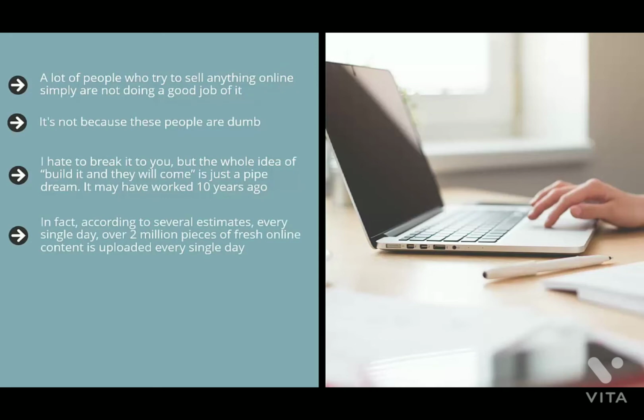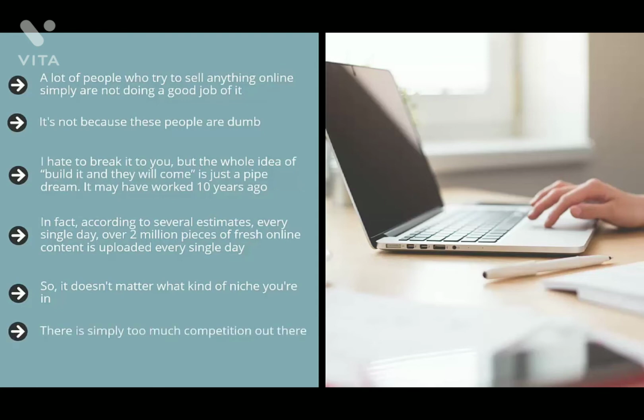In fact, according to several estimates, over 2 million pieces of fresh online content are uploaded every single day. Think about that for a second. Try to wrap your mind around that figure. 2 million pieces. So it doesn't matter what kind of niche you're in. It doesn't matter how obscure or esoteric your niche category may seem to you. There is simply too much competition out there.